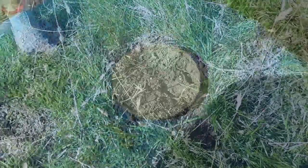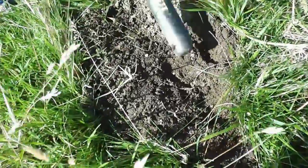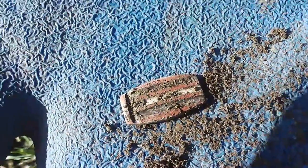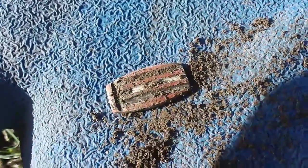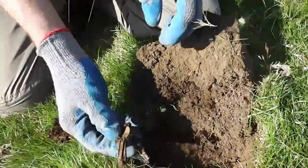Well, always detect molehills just in case. Got a double signal, which means it was so close to the top, and there it is. Pinpointing, but it's that small, my Pro-Pointer will hardly find it. No idea what it is, but it's absolutely tiny and right on the surface. It's obviously part of something, but what it is, no idea. It was right at the top, so it had been dug up by Mr. Mole.